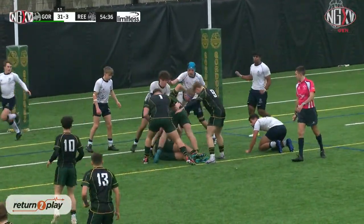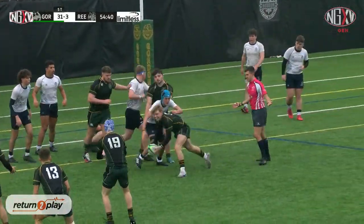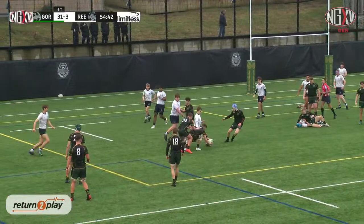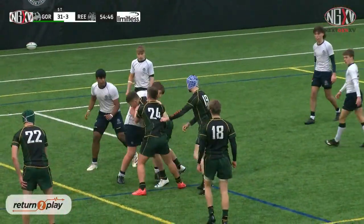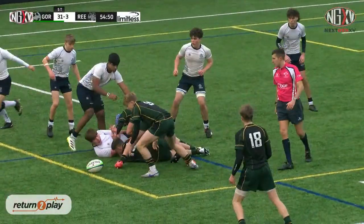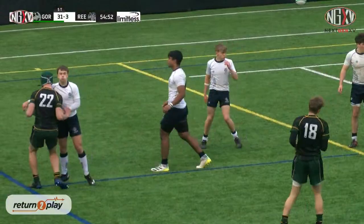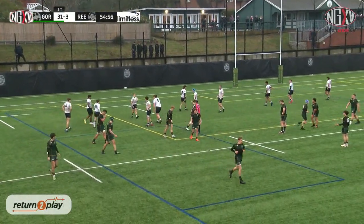Chance here for Reed's to try and snaffle the ball away. Have they succeeded? Not quite. I feel unfortunate not to have got something from that breakdown. Tackle! Almost got something that time as well. Ball pops out. One did go forward. Scrum, white ball. It pops out in a forward direction from Gordon's. Reed's will have a scrum.